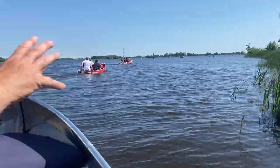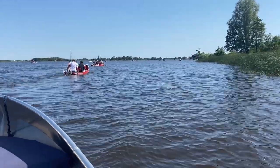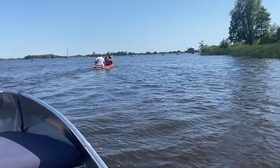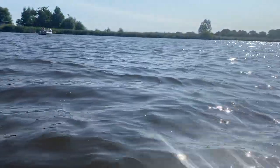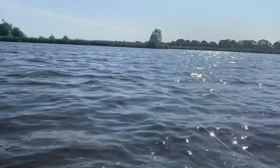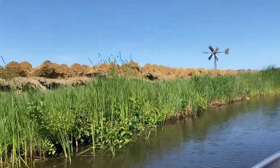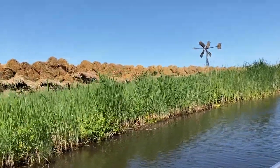The narrow waterways of the village of Giethoorn open up into a large lake, which we have to cross to join the nature reserve on the other bank. As we enter the nature reserve, we see stacks of reeds laid out to dry on our left-hand side. You can see now why so many of the houses are thatched here.